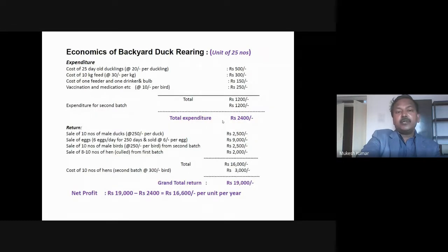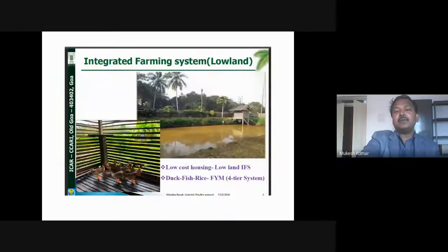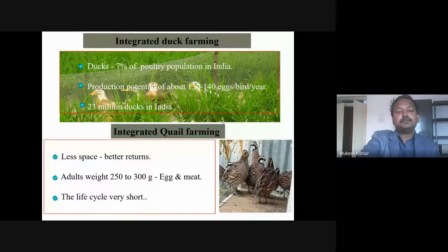And this is the economics of backyard duckery. You see, they are getting 19,000 by rearing just 20 to 25 ducks. We may integrate this duck with the pig also. Here is integrated farming in lowland area, a low cost housing integrated farming system, a duck, fish, rice farming system. In upland area also, we can keep 30 ducks, and we can utilize this fish duck rearing under IFS.